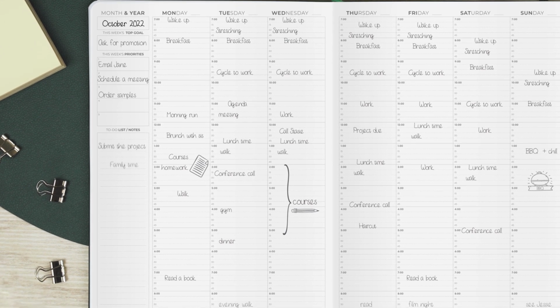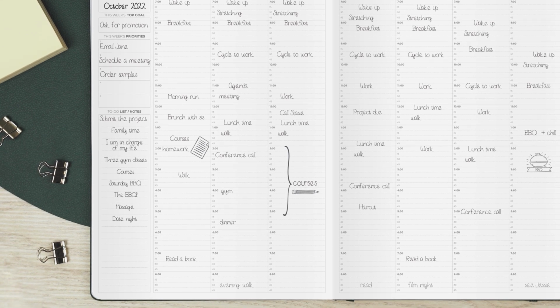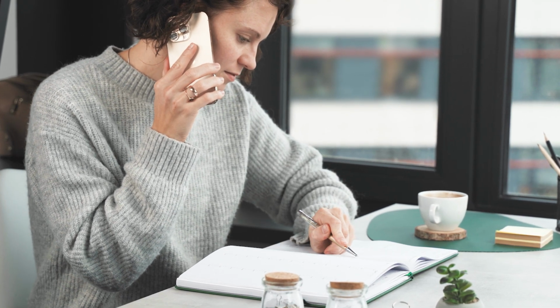On the left, you can record your weekly goal and priorities and add to-dos and extra notes. Such a detailed layout is perfect for small business owners, freelancers, or other busy professionals.